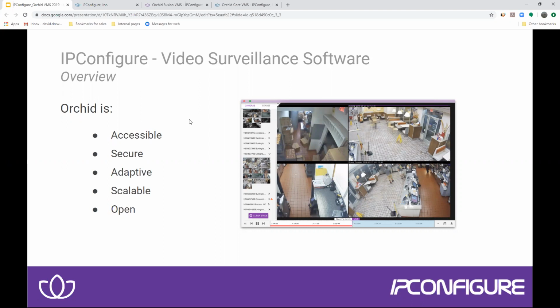But it was really aimed at being these 5 things. Number one, being accessible, being able to hit your video from anywhere that you need to get to that video. Being secure. Today, cybersecurity is a huge word. It's on everybody's mind. So we wanted to have a secure way of getting your video from point A to point B, especially with remote accessibility.